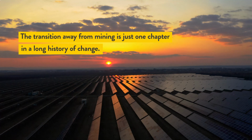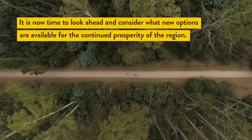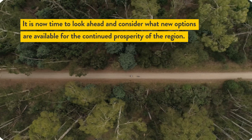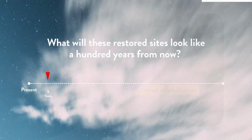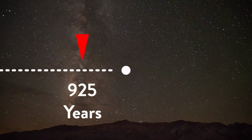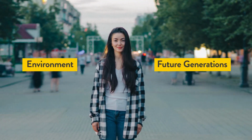The prosperity of the Latrobe Valley and Gippsland more broadly has relied on the extraction and use of coal, and it is now time to look ahead and consider what new options are available for the continued prosperity of the region. Looking ahead, it's crucial to consider the long-term impact of mine rehabilitation. What will these restored sites look like 100 years from now? What about 1,000 years? By implementing thoughtful and sustainable practices today, we lay the groundwork for a future that benefits both the environment and future generations.